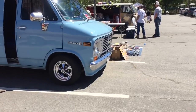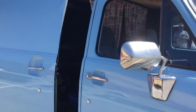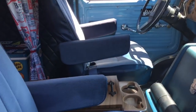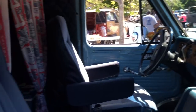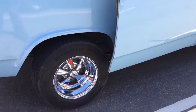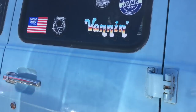There's a Chevy half-ton van, short body, with a nice interior. He's got a center console there. I'm not going to touch his door, but he's got his bed in the back, ready to go camping. My dog decided it was time to stand on him.